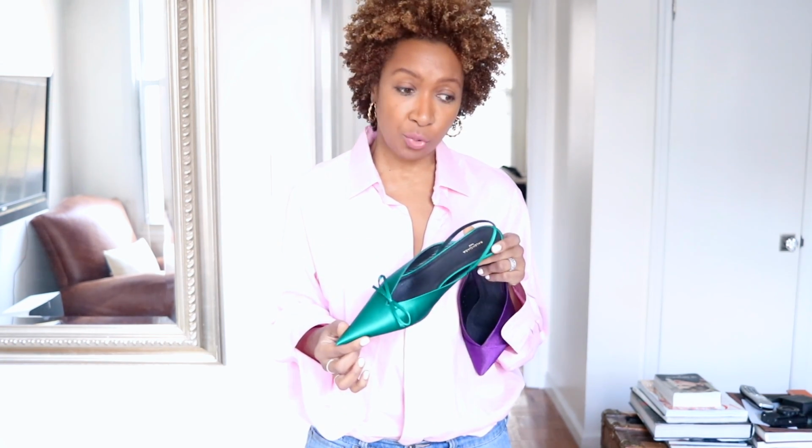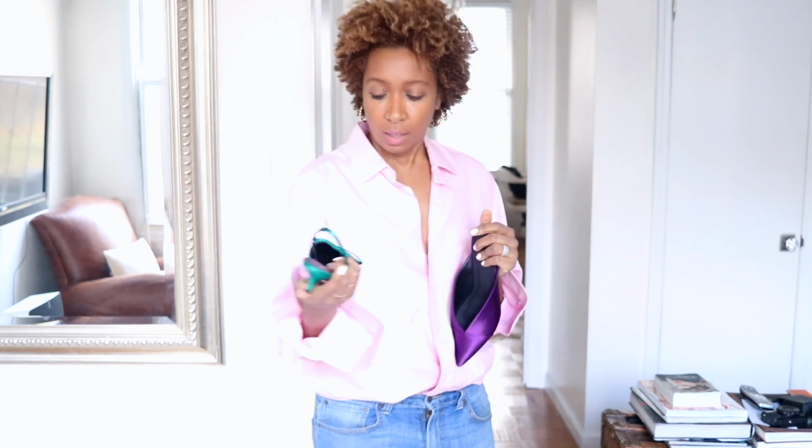And yellow is a key color as well for the spring season. So I thought that this green would go much better with any yellow pieces. And you know how I feel about mustard already. Yeah, with my Topshop mustard yellow blazer.